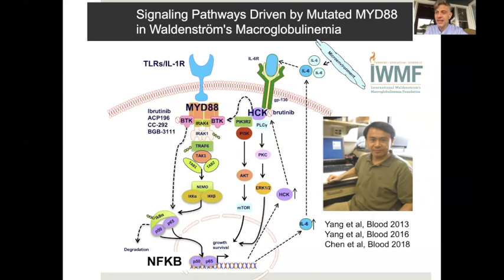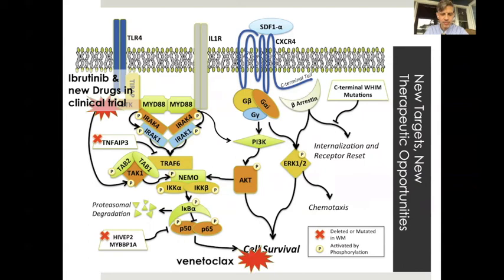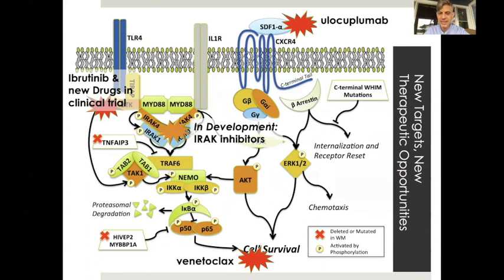So just to review, we have MYD88 signaling caused by a mutation driving NF-kappa-B. We can block this with drugs like ibrutinib, acalabrutinib, zanubrutinib, and other agents targeting that pathway. We didn't talk about it, but this does lead to BCL2 overexpression, something we observe in Waldenstrom's and many other diseases. We can target that using venetoclax. There are drugs that can target CXCR4 and block CXCR4 signaling, and we're using that to see if we can help improve the treatment outcomes for people with these CXCR4 mutations. And of course, we can block the ARAX.